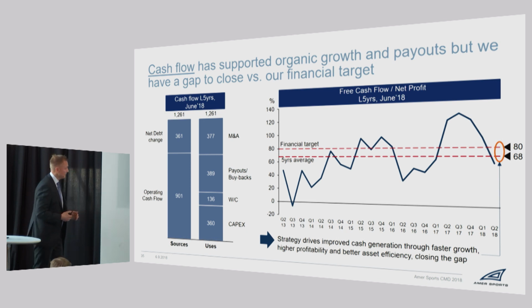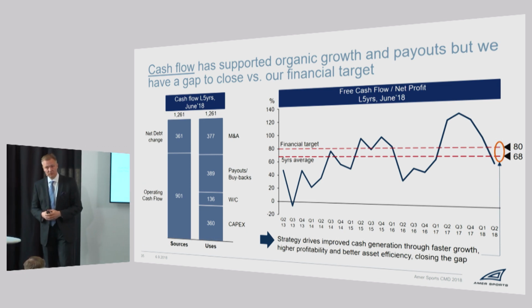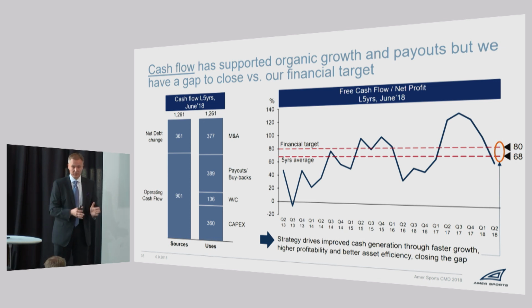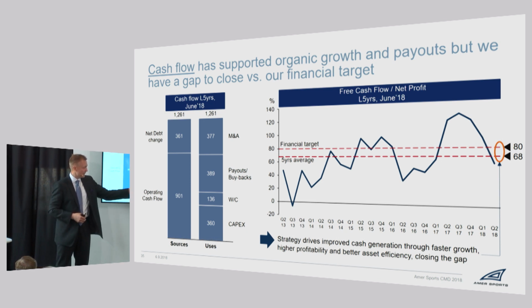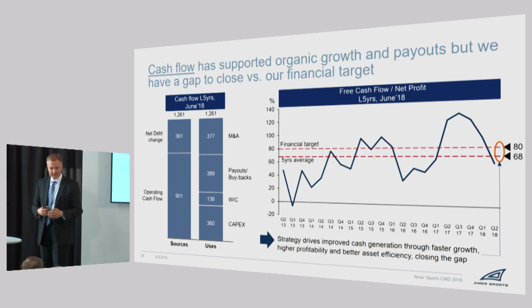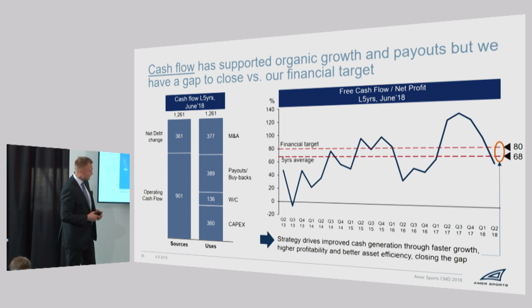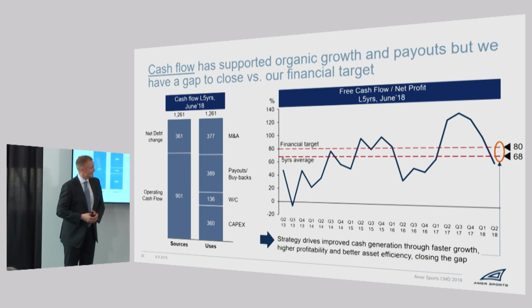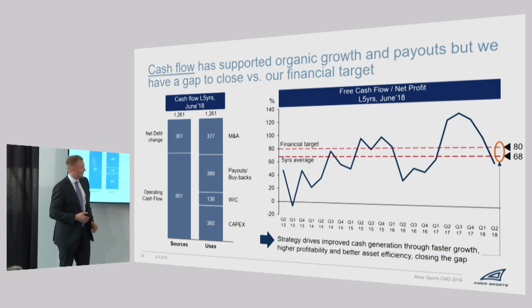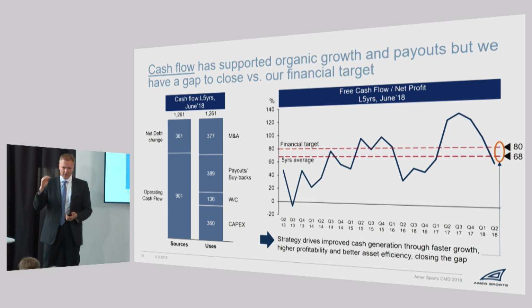You can see it here on the left, where we have our cash flow from the last 5 years split to sources and uses. So the operating cash flow here covers CapEx, working capital, and payouts and share buybacks, whilst M&A we have funded through increased net debt. On the right, you have our free cash flow to net profit curve from the last 5 years. And whilst our 5 years average is at a level of 68%, the financial target is slightly above.